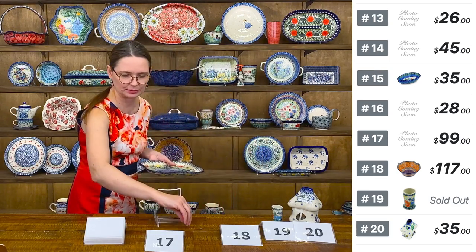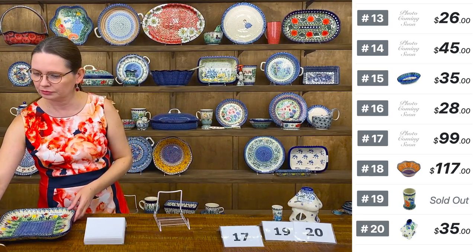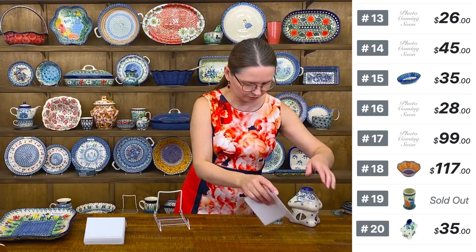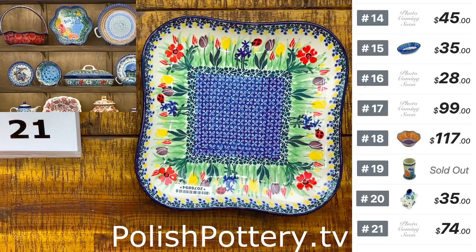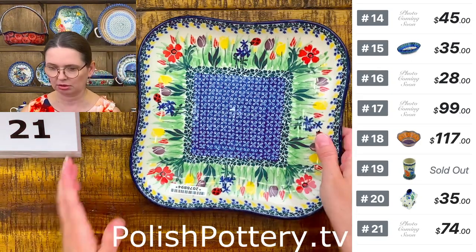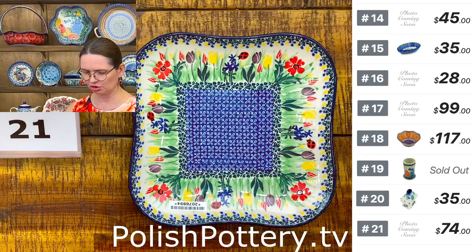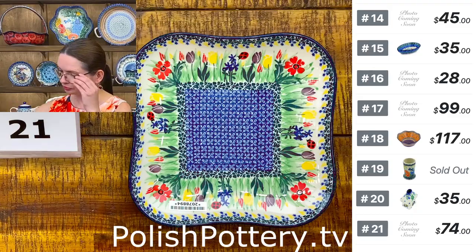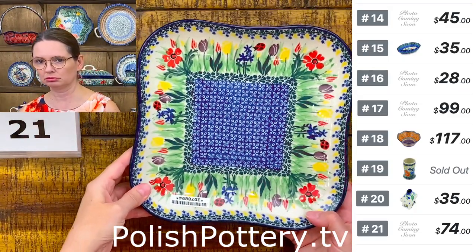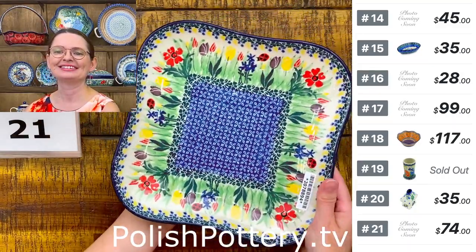Square plate. Only 2 available. And let me change the view so we can see the close up, and I will clean. So this is, I don't remember, 10 inches? It's probably not 10, but let's see, 9.5. So 9.5 by 9.5, almost square, because it does not have corners, it just looks square, but it's not square.